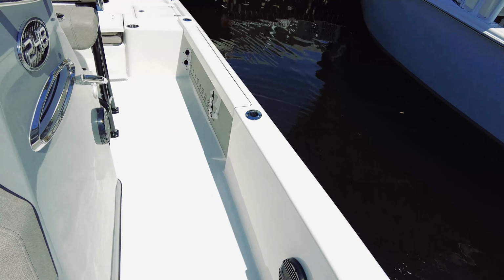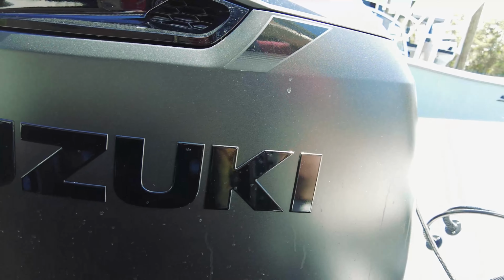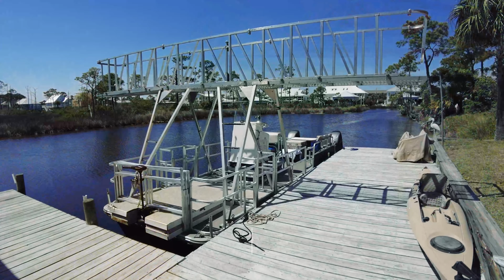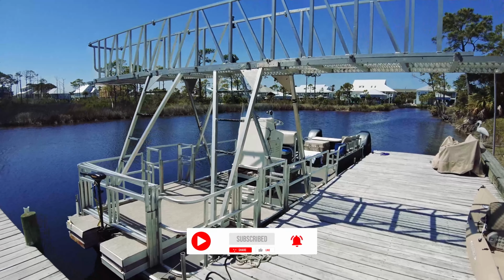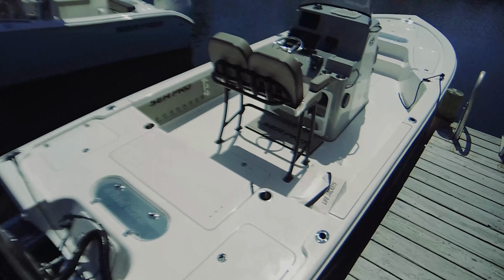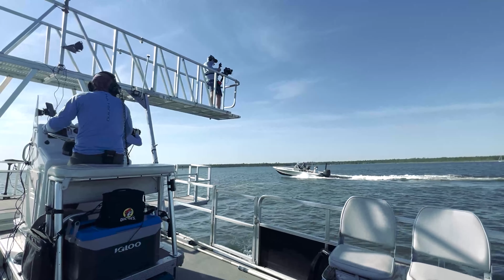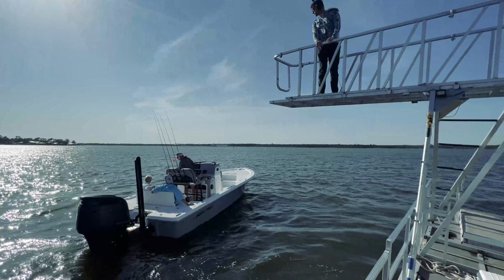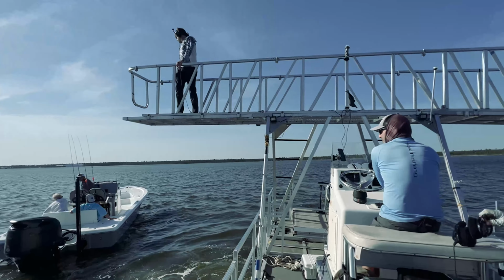Today we're doing something a little different. We're down in Orange Beach, Alabama, and we are filming. So we're going to do a catalog photo shoot with SEAPRO Boats and Suzuki Marine. And then we're going to do some fishing. So I'm going to show you a little behind the scenes of what goes on in these shoots and how involved they are to get these perfect shots that these guys get.